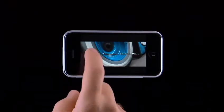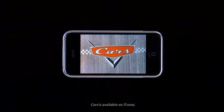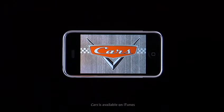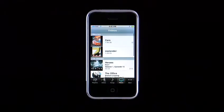If you want to zoom into full screen, double tap again. Tap once on the display to bring up the on-screen controls. Tap again to put them away. And that's video on the iPhone.